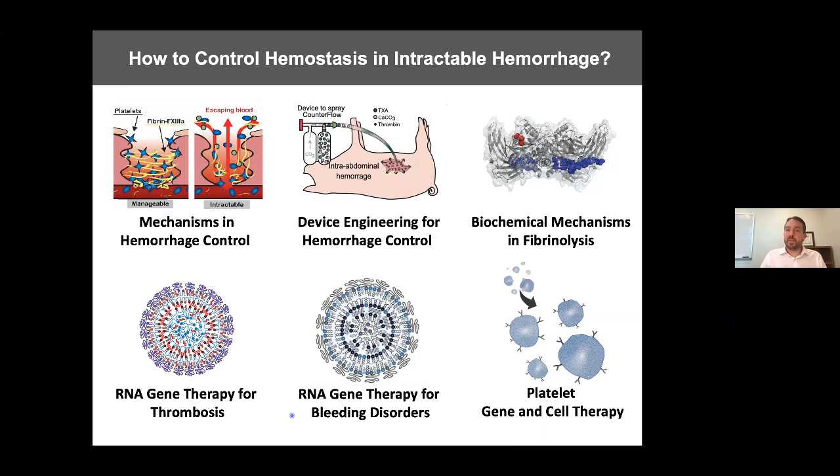And so we make RNA therapies similar to those that are clinically approved, that go to the liver and either decrease the concentration of proteins in the liver, or increase the concentration of proteins, or make new proteins. We do this for thrombosis, and we also do it for bleeding disorders. And we're also using RNA therapies, which I'll talk more about in a moment, for modifying platelets. Bags of platelets are normally transfused into people, and so we're working to modify those bags of platelets. All towards this question: how do we control hemostasis, blood clotting, in intractable hemorrhage?